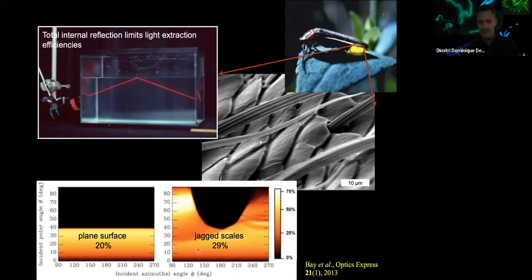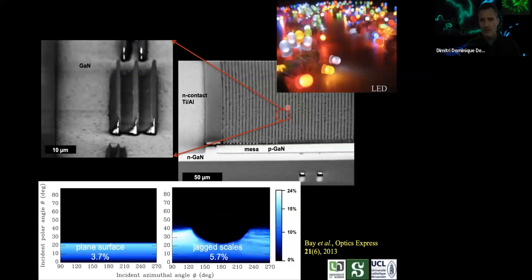And why is this important? Because the lights that you use for Christmas only let 3.7% of the light from inside to the outside. So what you see from those little bulbs is only 3.7% of the actual amount of light inside. So we are losing a huge amount of light. But if you were to pattern the surface of those little bulbs with inspiration from the firefly, you can almost double that and make your LEDs much brighter. So that's one of the applications, for example.